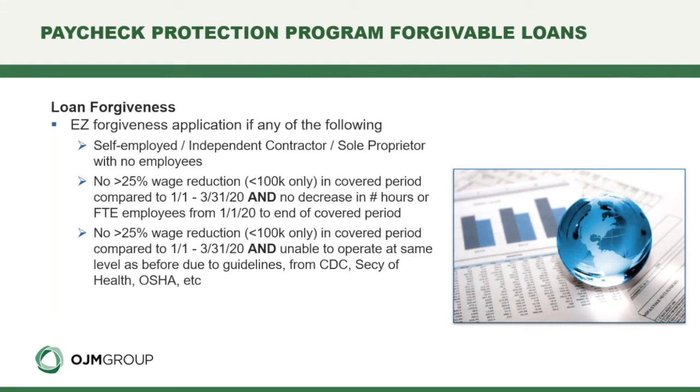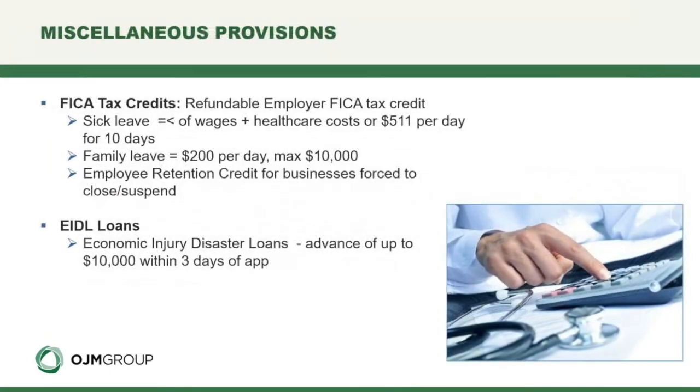If you can't use the easy application, then you go to the long form, and that's where we're looking at those calculations with the coverage periods I had in my last slide, where you're comparing to either February 15th through June 30th of 2019 or the first 2 months of 2020.